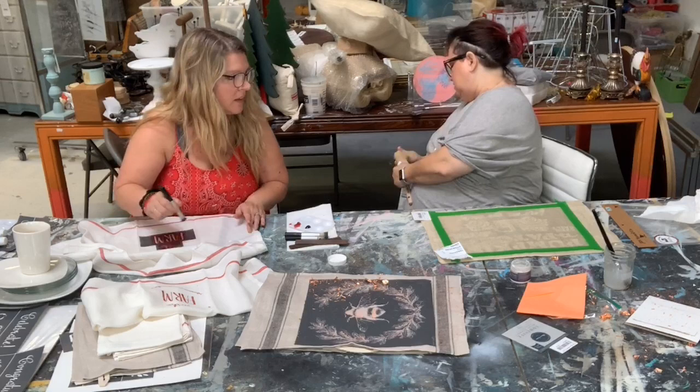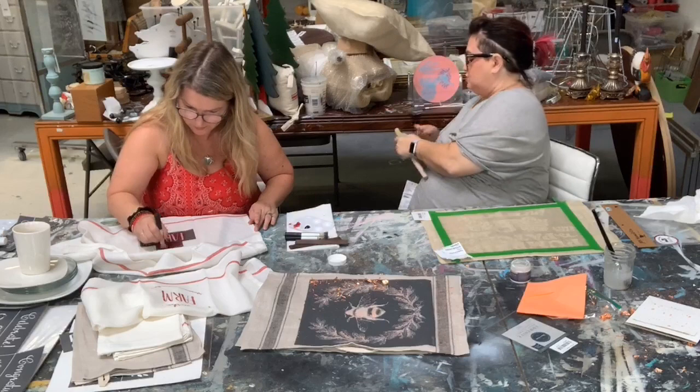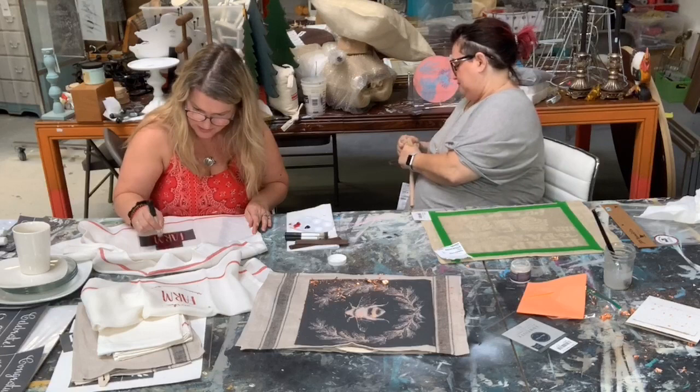I'm just trying to get some of the gold leafing out of my brush. And probably your hair and your clothing. Yeah, I'm not worried about my hair and my clothing. We're going to be seeing gold leafing for days. Right? We really are, because it gets everywhere.